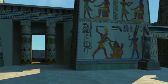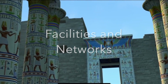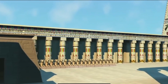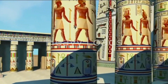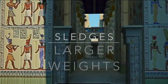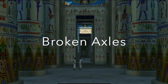They also had the concept of organization and maintenance of integrated transportation facilities and networks that involved both land and water transport. Also, for loads that were too heavy for the donkey and oxen, there was an advanced way of transportation: sledges. They used sledges for even larger weights, avoiding the risk of broken axles.